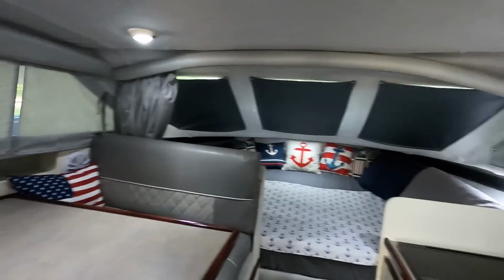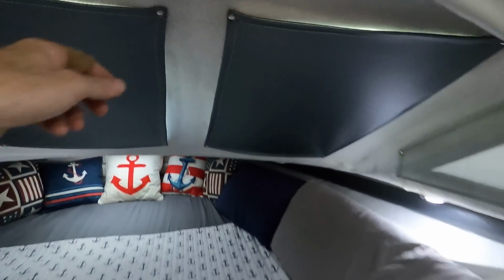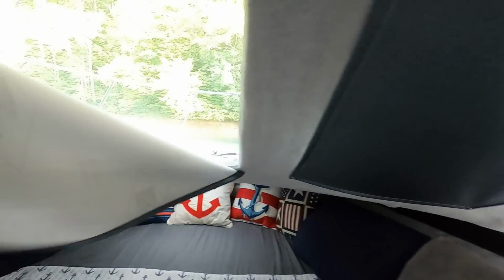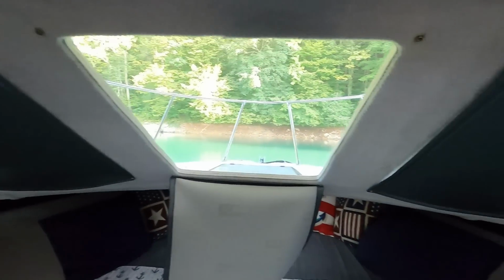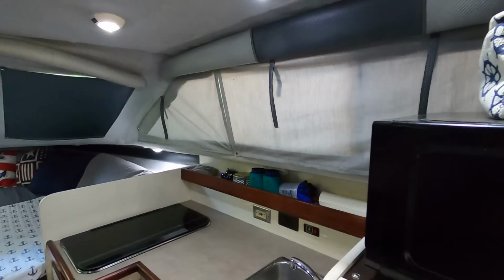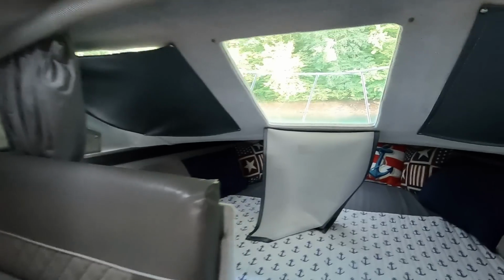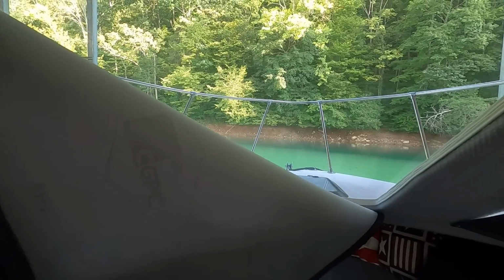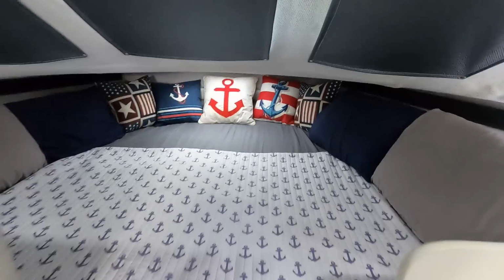I've got all the window curtains down right now, but if you're someone who does get a little claustrophobic, you can open up this entire cabin and you're going to have not only a lot of natural lighting, but almost a 360-degree view of the water around you here. So I'm gonna pop this little privacy screen back up. And then here's this V-Berth.